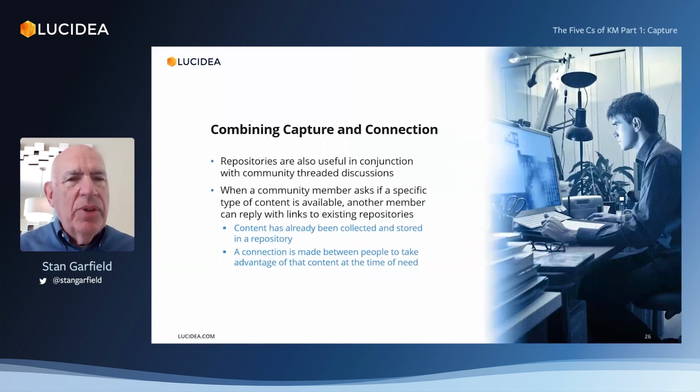Now, an advantage of a repository is that you can combine capture and connection using it. So if you capture things in a repository and you also have communities where people are carrying on discussions, those can fit together well, because when someone asks about a particular type of content, or asks for help, or asks a question, someone else who knows that it's available in a repository can point them there. So if someone says, have we ever worked on this kind of project, someone else can go back and say, yes, here's a pointer to that profile in the repository. It's already been collected and stored, but the connection allows it to be found.